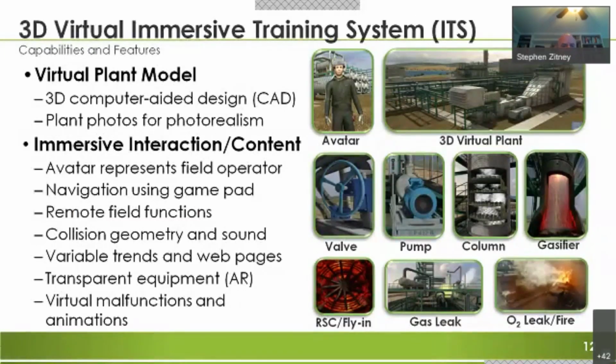Moving on to the 3D virtual ITS, there we were developing the virtual plant model, so all the CAD. So we started with all the process and instrumentation diagrams and developed the 3D CAD. And then we went out to plants and took thousands of photos to wrap the 3D model to give the photo realism. So we went to the Wabash, Indiana IGCC plant, to a CO2 capture plant and several other plants.